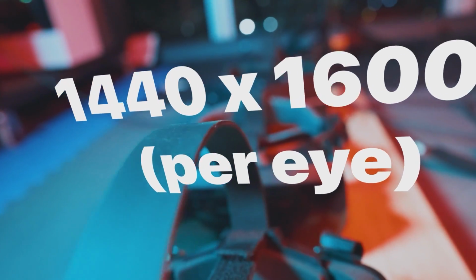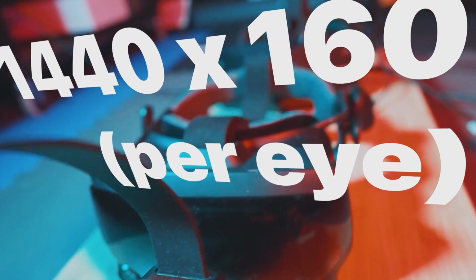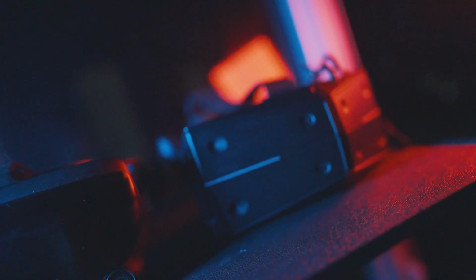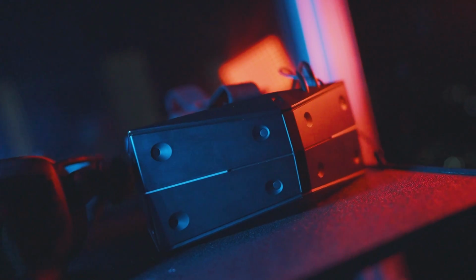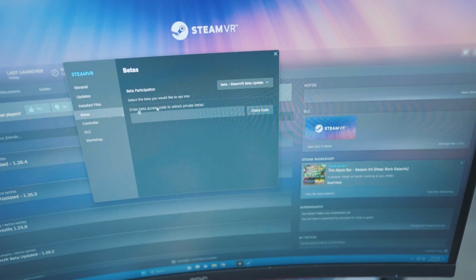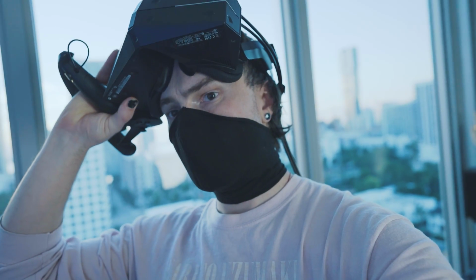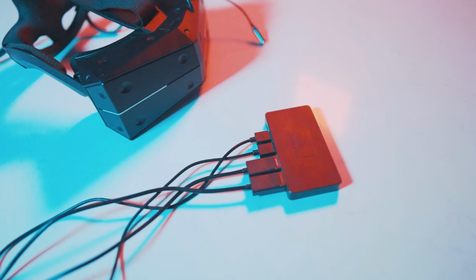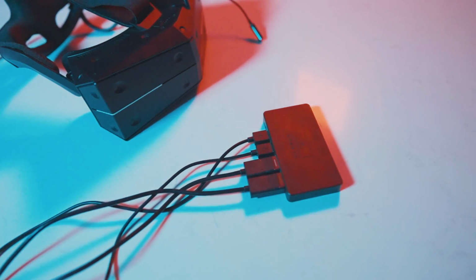Like the Valve Index, for example, has a lower resolution than this, but it still looks way sharper, which is a shame because the only thing that is stopping me from using this headset every day as my daily driver, besides the software deprecation of course, is the fact that it's just pretty blurry. Cable is also very chunky. I mean, it requires 2 DisplayPort cables to function, 1 for each eye.